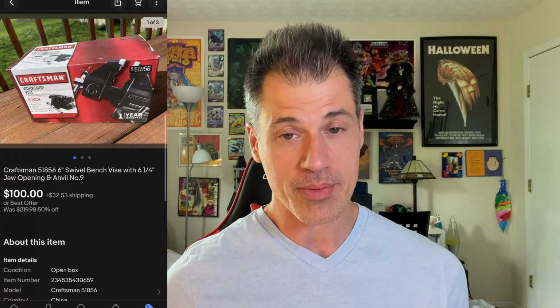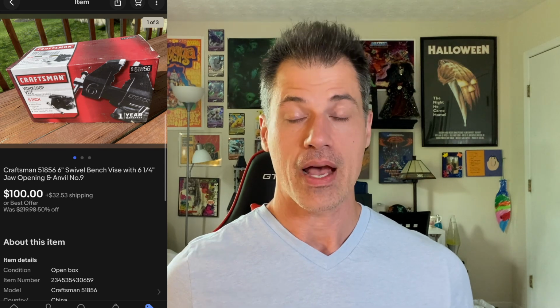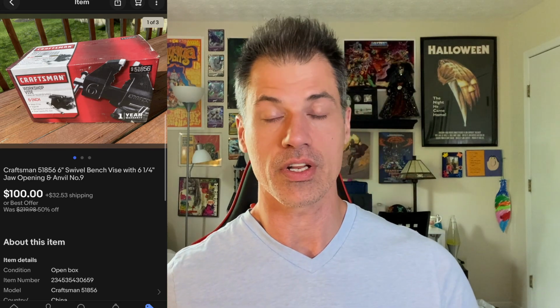This is a Craftsman Vise. It is very heavy. Keep that in mind. The model number is 51856, and this sold within a couple of weeks. So I bought it at a garage sale for $20, sold it for $100. This buyer is $142.47 all in.